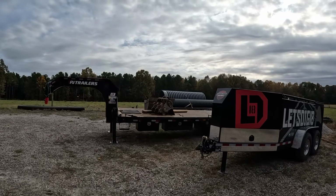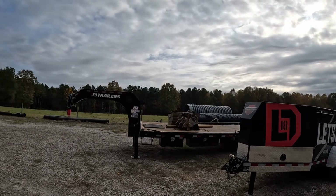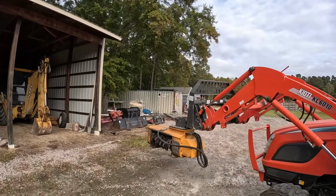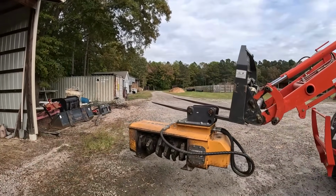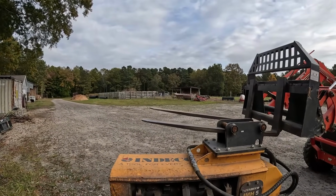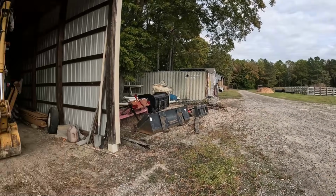Well, a little Sunday afternoon work here. Got the pipe loaded on the trailer for tomorrow. Grab the mulcher, the Indeco mulcher for the mini excavator. I'm gonna take it over there to the cabin and mulch the backside of the pond dam.